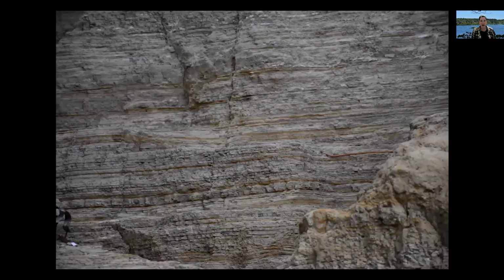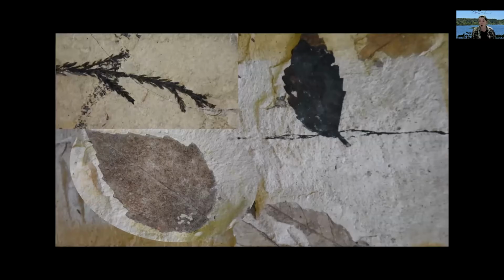Another way that fossils form is through compression. And in the case of a compression fossil, you don't have decomposition taking place. You have the actual organic remains still there, but they're highly transformed. So we've had an organism that is in these layers, and you have successive layers of sediments piling up and piling up. The intense heat and pressure causes the organic remains to transform into what we call a carbon film. And that carbon film leaves an impression on the sedimentary rock.